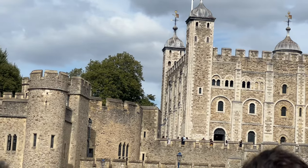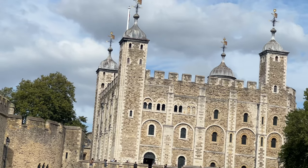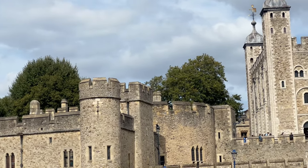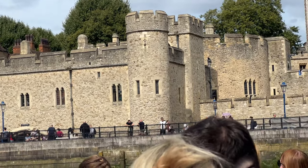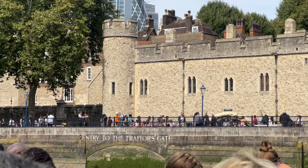But most famously, that building on your right-hand side, it's been a place of imprisonment, torture and execution. It's not a place you wanted to end up. If you look just ahead of us on the right, you'll see the words Entry to the Traitor's Gate, dubbed London's first one-way street. If you'd been found guilty of treason and they sentenced you to death, they'd have rowed you down the river from Westminster, the exact journey you've just done.